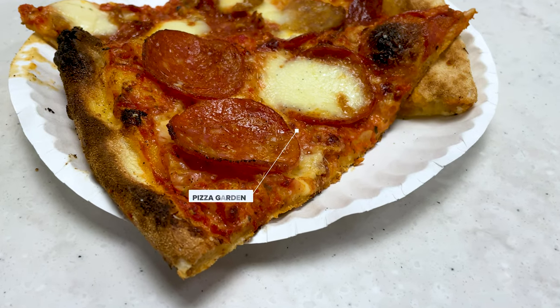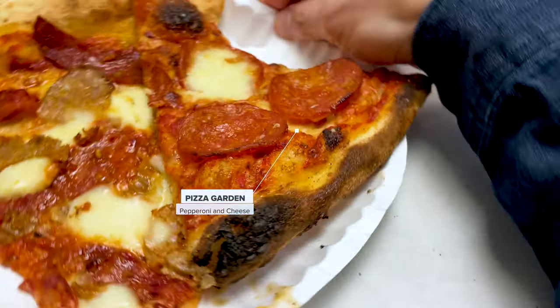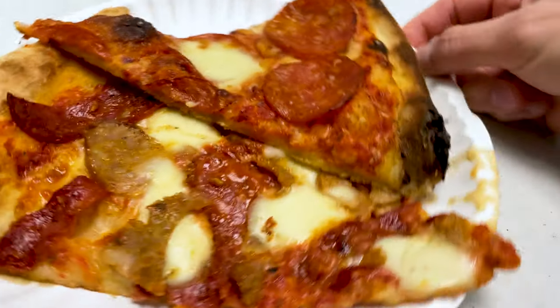If you crave pizza, this is the place to go. Pizza tastes fantastic. I recommend this place for you.